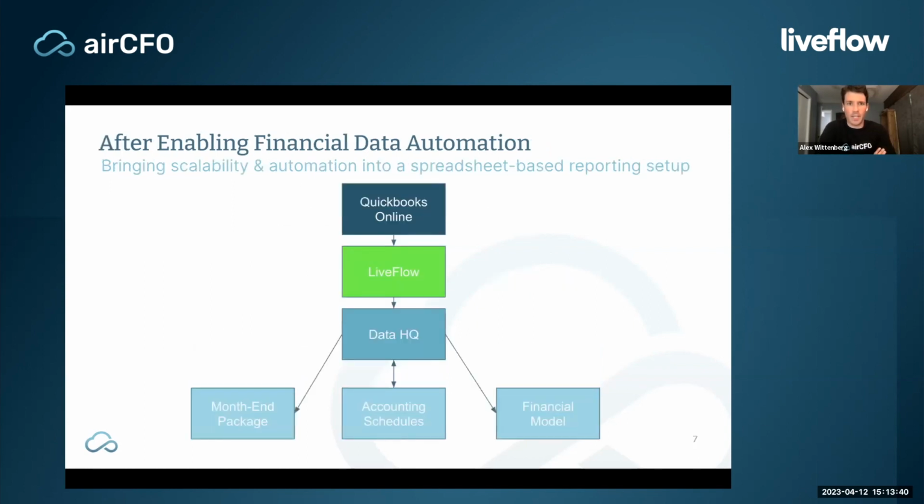However, after enabling financial data automation, as you can see with this new diagram, and this is a simplified version of the data flow diagram that we have at airCFO, you are able to bring increased scalability and automation into this spreadsheet-based reporting structure to give you a lot of the benefits that you would have with an app-based platform, while also retaining the infinite flexibility and ubiquity that are some of the big benefits of the spreadsheet-based approach. So within this model, we have LiveFlow sitting as kind of our intermediary between our QuickBooks Online instance and what we call our data HQ. I'll pull up an example of a data HQ in just a minute here, but essentially our data HQ acts as a central repository for all things financial data within one of our client companies.